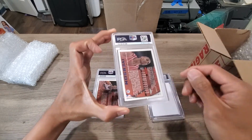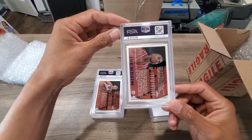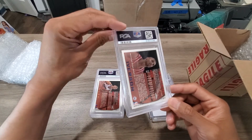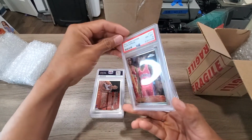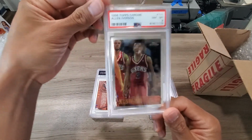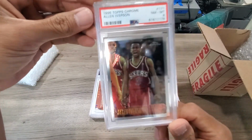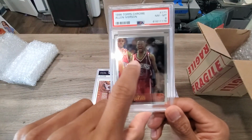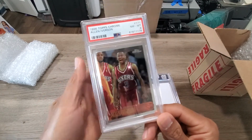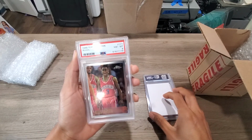Hopefully, fingers crossed. So this is Iverson's Chrome rookie. Really hoping that this one will grade better than the previous 2 Chrome rookies, because I know that the greening on this one is not as bad. So let's see. And on this one, we got an 8. So Iverson PSA 8. And you can start to see a little bit of greening kind of around his shoulders right here, as well as just underneath his neck above the red above his jersey. Iverson Chrome PSA 8.